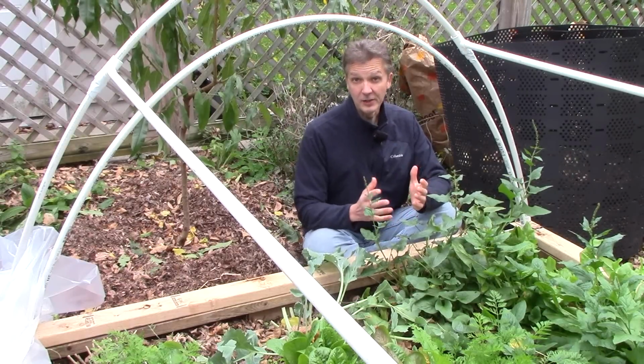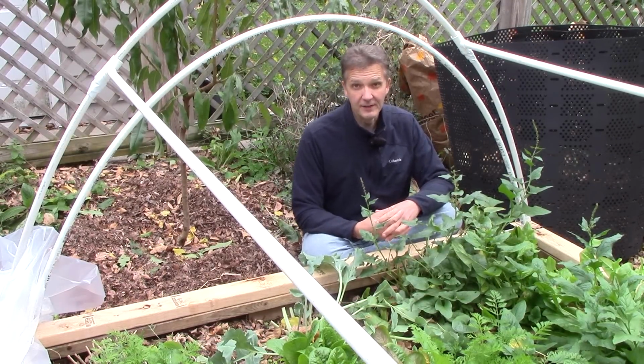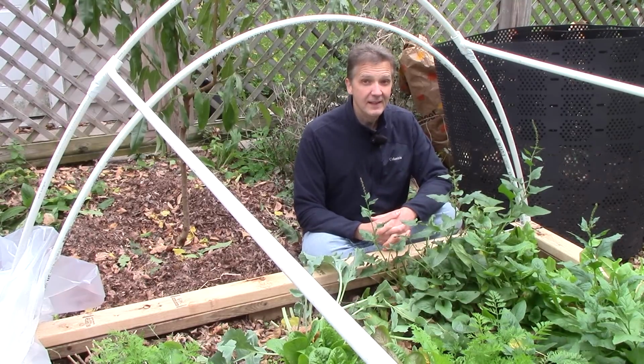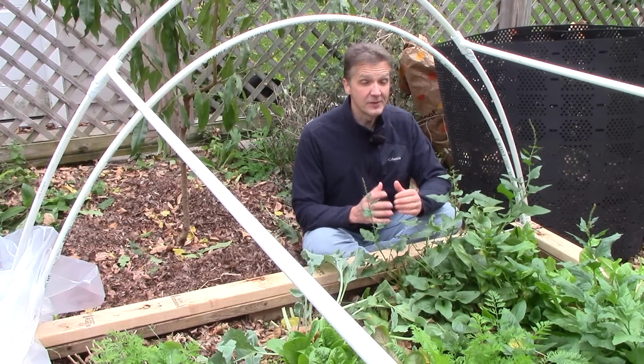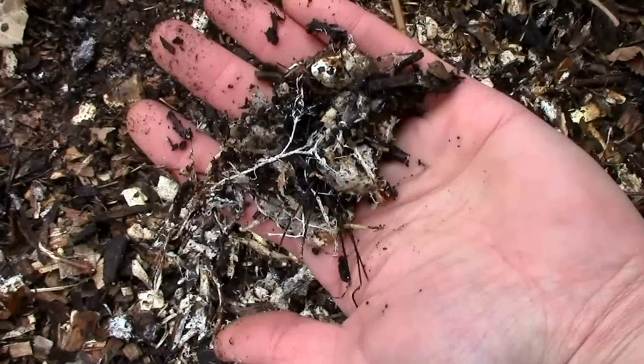Though mycorrhizae are incredibly important, you usually don't have to buy an amendment to ensure their presence in your garden because they're naturally occurring and plentiful in most soils. And even when you do buy an amendment, the mycorrhizal fungi often arrive at your doorstep dead on arrival because they don't survive transport and storage.